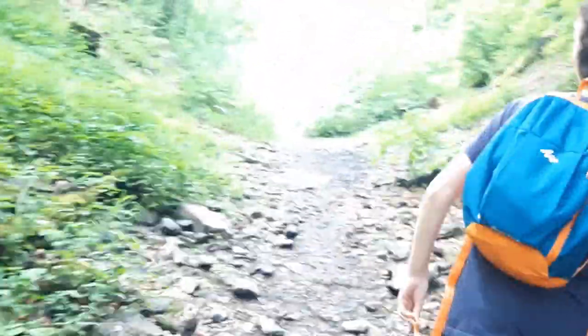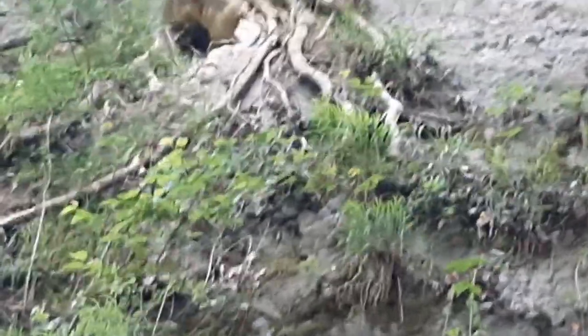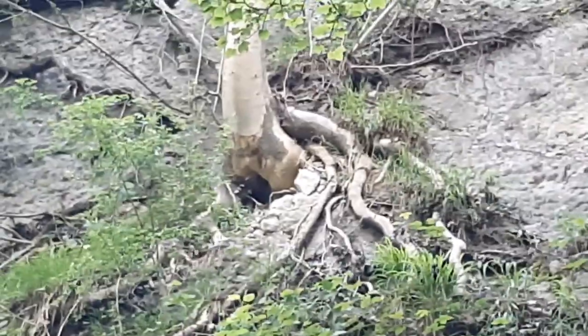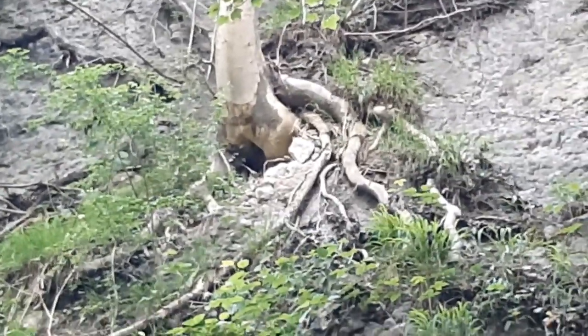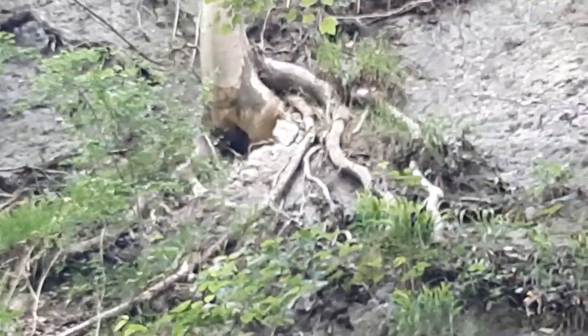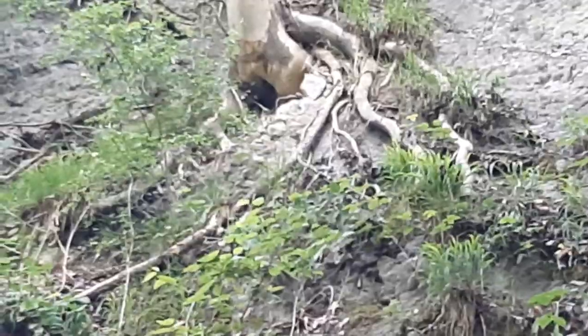Now let's move on to the second example. The second example is right over there. If you look carefully, there is a big white tree. And that big white tree is what happens at the end. As you can see, all its frontal roots are outside of the rocks. That's because all its roots pierced right through the rocks and made them so loose that they just broke off.